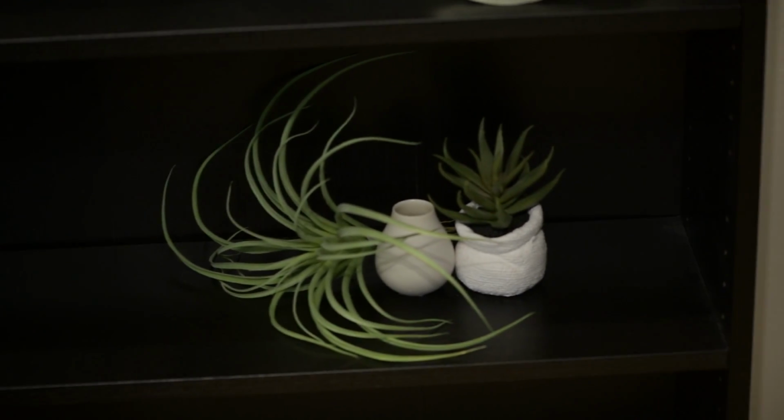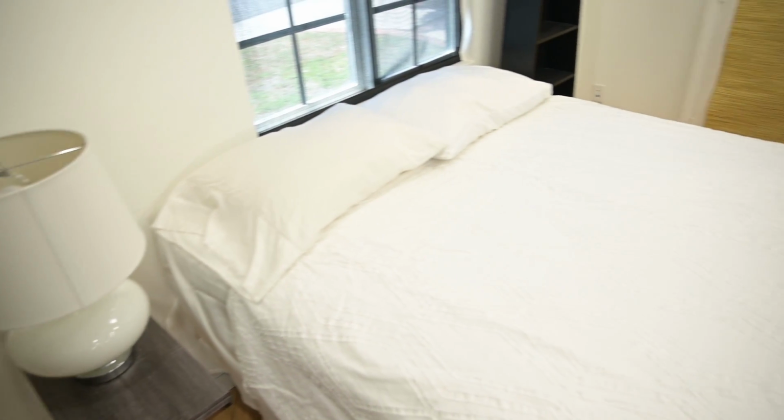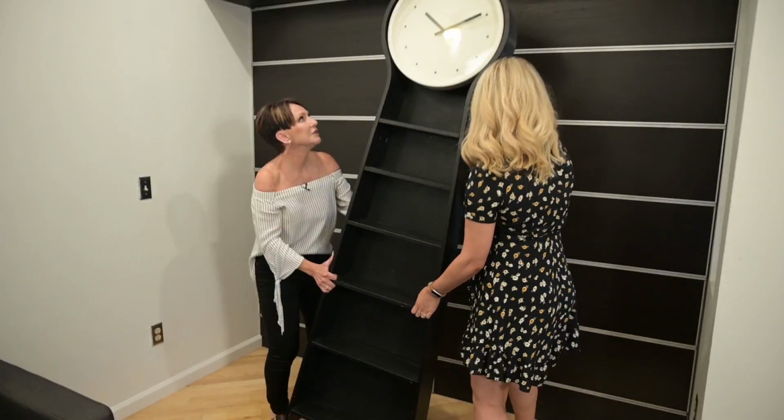Mom, take it away. Well, for starters, in case you didn't catch this earlier, this bed is not equally centered under the window. And the nightstands, well, there's only one. And there's only one lamp. I mean, really? Really? Really? Very.